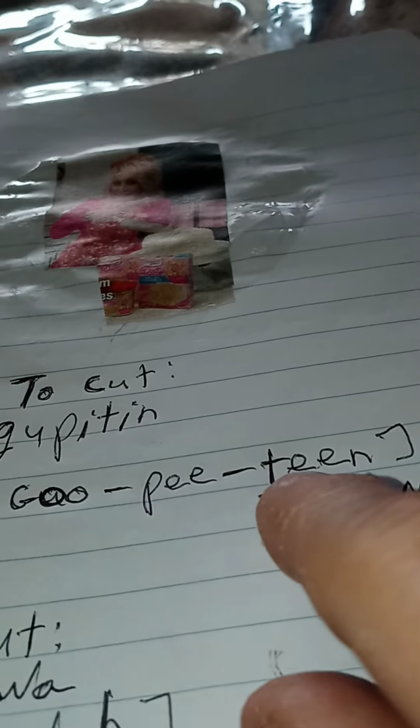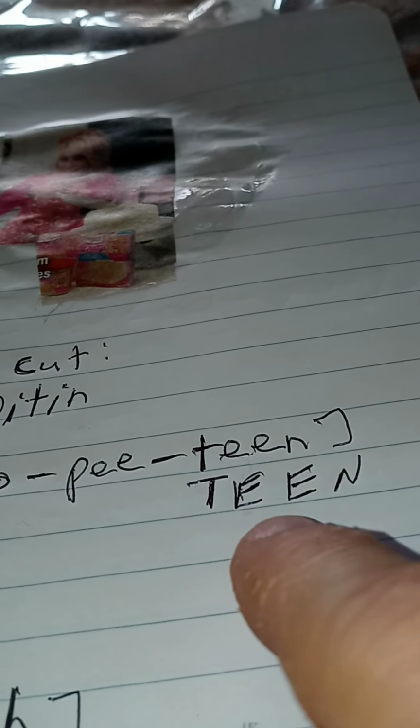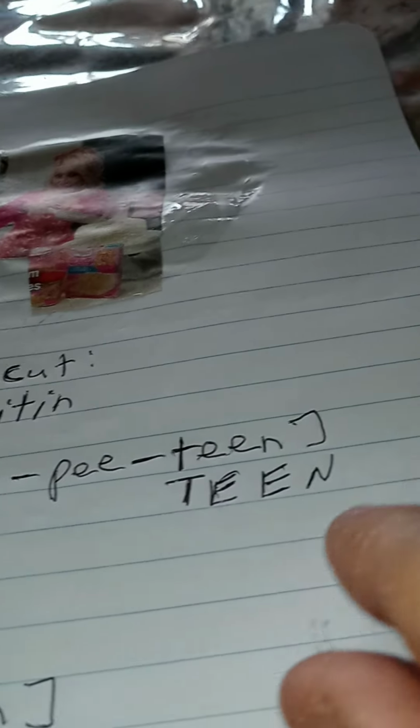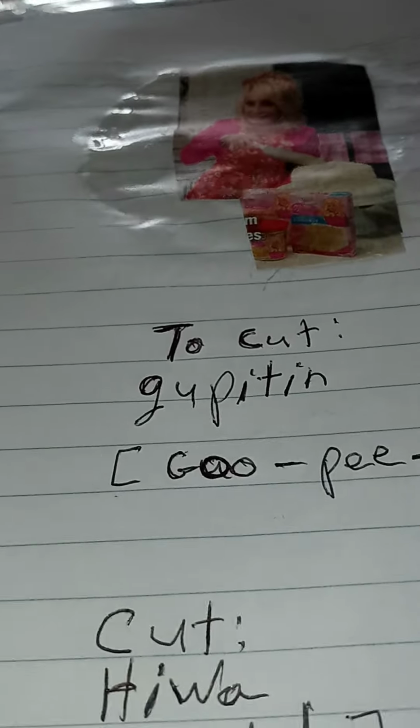Okay, and if there's a stress on the last syllable of the word, I put it down in capital letters, capital T, E, E, N. So it's a little harder there in the "teen." Okay, or you can say "to cut." Also, you can say it more than one way.